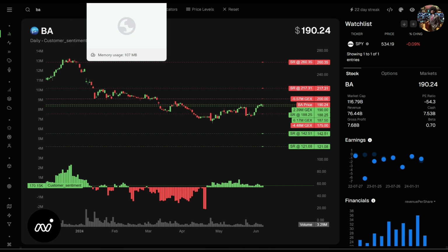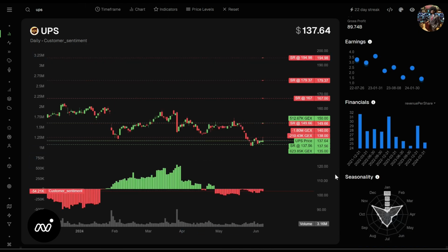And then UPS. Let's go ahead and take a look at it real quick once more so we know. We really want to hold 137.56 or 135, right around that spot. Big gap to fill up to 150. So that is our target for longs up there. Mid-range would be a nice place to play for me if I'm looking for long cons. Very simple look this week.